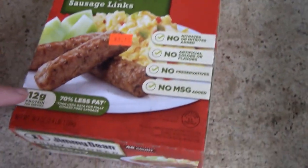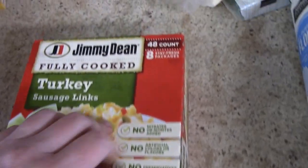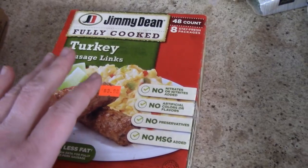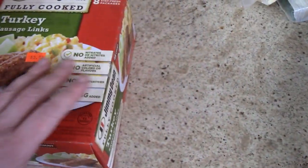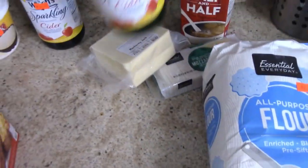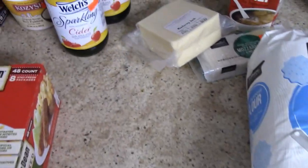I grabbed, this is a 48 count, yes, of sausage links. We can use this with oatmeal, pancakes, just some kind of protein to do with a carb. I have 2 of these. I thought this would be great for Thanksgiving. They are 2 for $4.